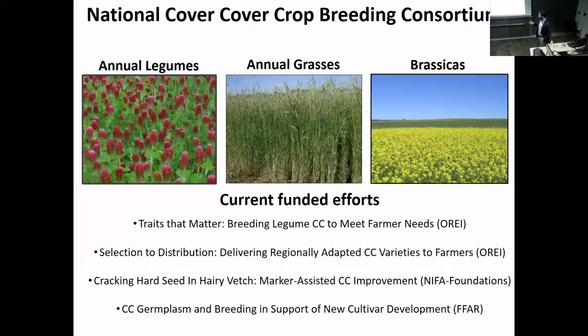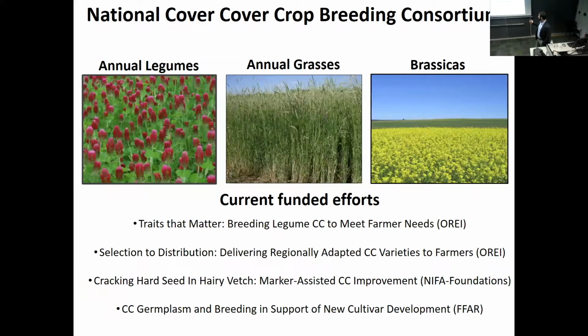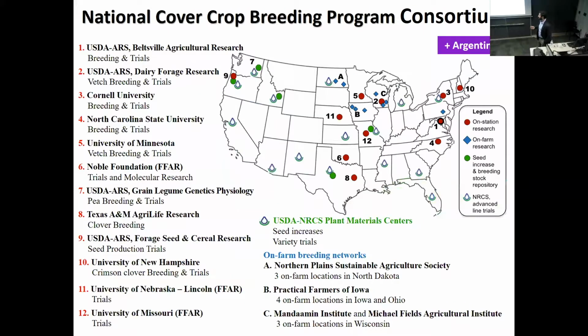To get at the genetics, we built this national consortium of cover crop breeding. We've had a bunch of funded projects over the years through OREI, NIFA, and FAR to create legume, grass, and brassica breeding programs. And we're a diffuse network across the country. This is what we think about when we think about the genetics aspect, right? We're not thinking about developing a hairy vetch line in Beltsville that everybody should use. We need site-specific material, regionally adapted lines. And so we created this diffuse network.